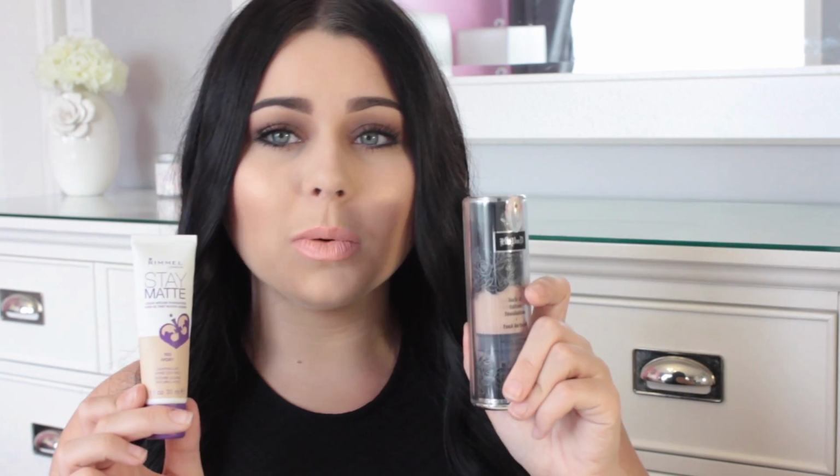For me, that's not a huge deal just because I always use my Kat Von D Lock-It Setting Mist, and that literally is like glue for my face. It will keep your makeup on all day no matter what you put on your face. So I just use my Kat Von D setting spray when I use this one and my makeup stays on all day. So it's not really an issue for me that this one doesn't last all day. The fact that this is significantly cheaper than this one, I'm good with that.